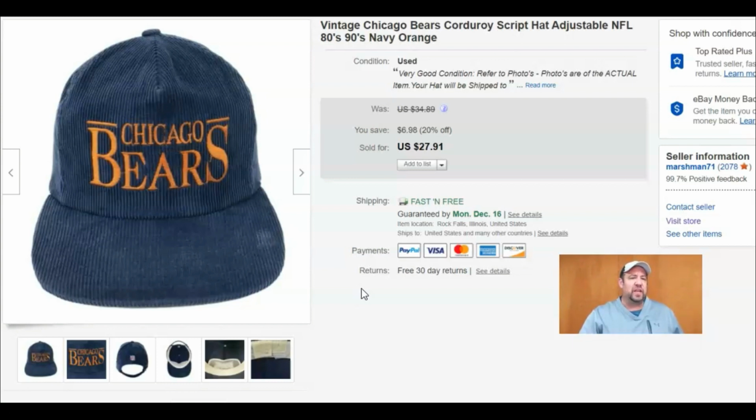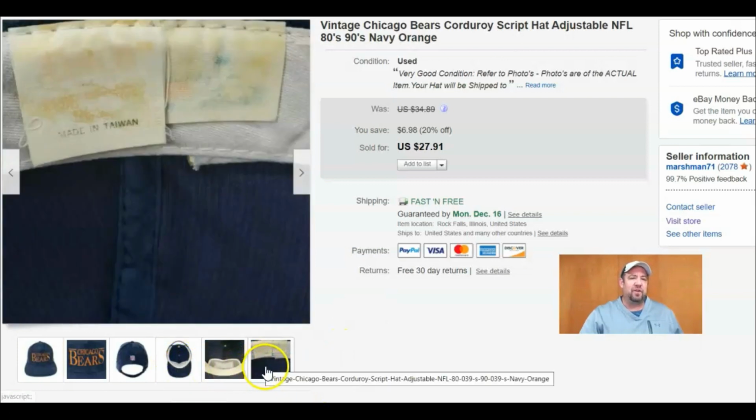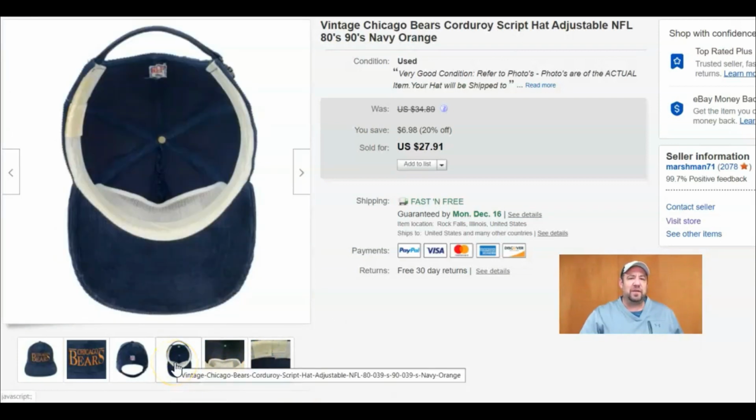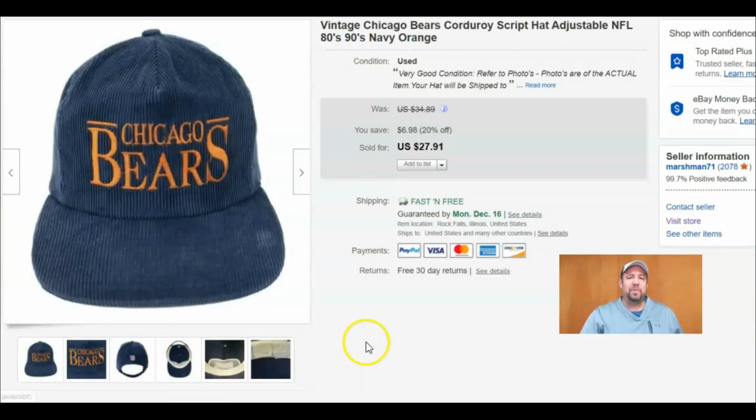I did try to clean it up a little bit, but this one needed a little bit of love. I did get it fairly decent, and I tried to reshape it. It's got a nice shape to it, but I think I might have been able to squeeze a little bit more. If it had a different script on it, it would have definitely been closer to a $50 hat. If the text there had been more of a script instead of the block type of letter, it would have gone for a little bit more in the corduroy.